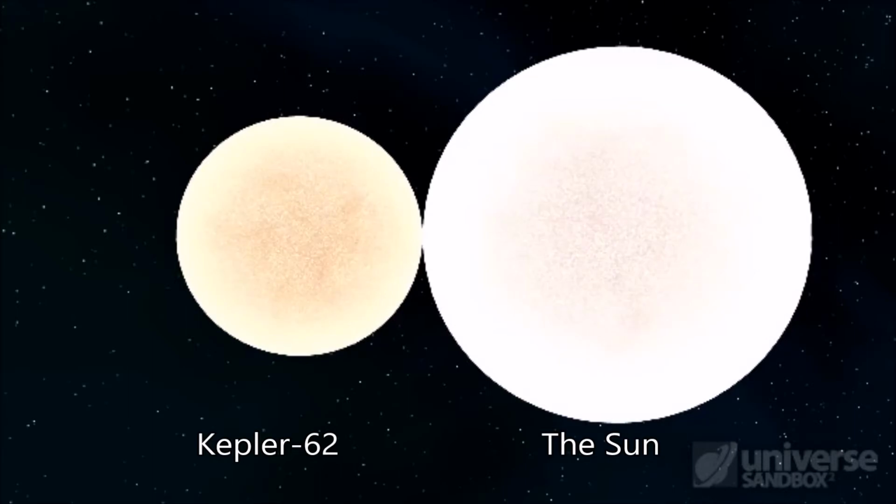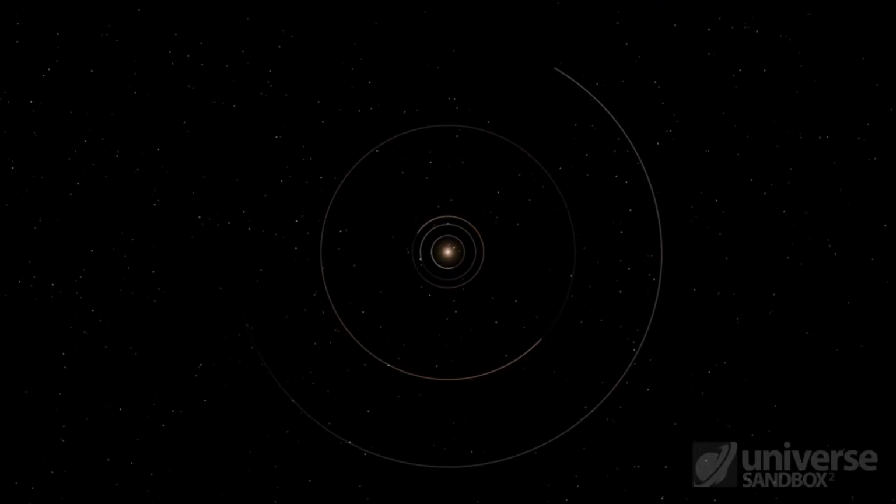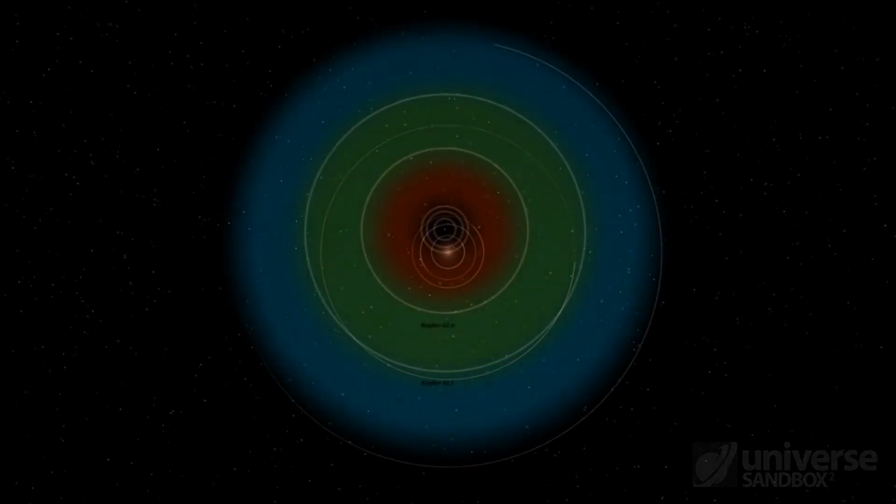Kepler-62f's host star is a K2 dwarf star. It is only 2/3 the size of the Sun, and it has 1/5 the brightness of the Sun. 5 planets orbit this star. Its mass is 0.69 solar mass, and its radius is 0.64 solar radius. Its temperature is 4,925 Kelvin, and it is 7 billion years old.